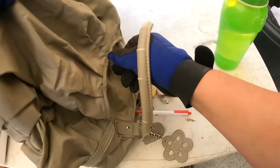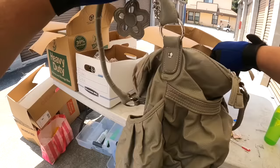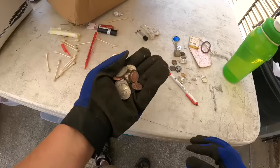Boy. Oh, there's a lot of money here. Heck yeah, I'm gonna keep shaking that. Okay, this is made in China. It's a bag, and I'd say it's probably done, but we'll let the flea market decide. Even the money's really dirty. Still good for me, though.